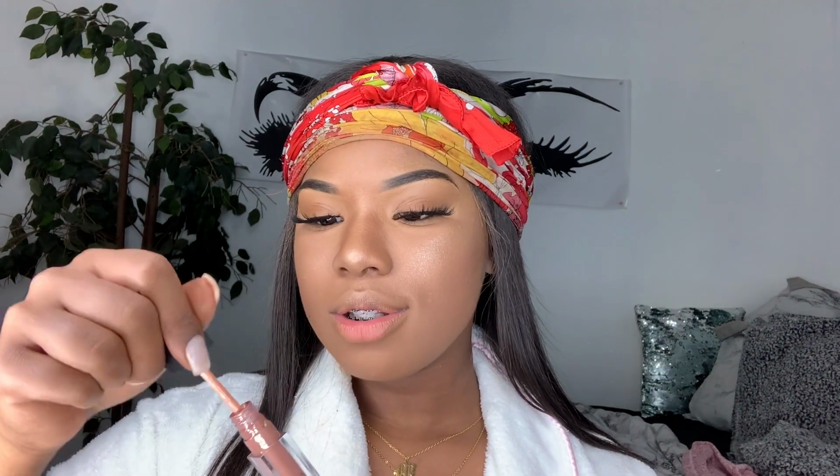So next, y'all, moving on to lip. I'm gonna be using my Morphe lip gloss in the color Freebird. I'm gonna take this, and it looks like this, y'all. I'm just gonna open my gloss and apply it.